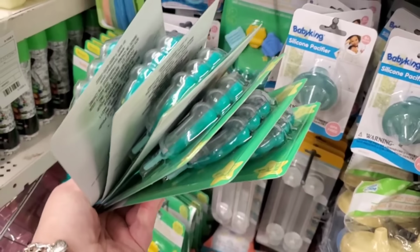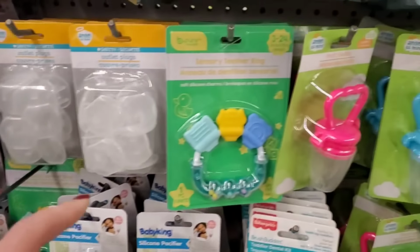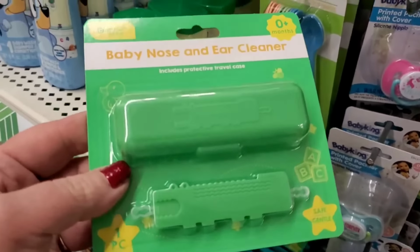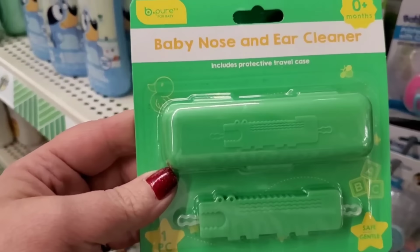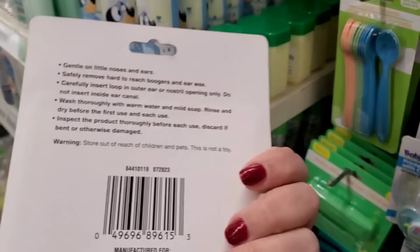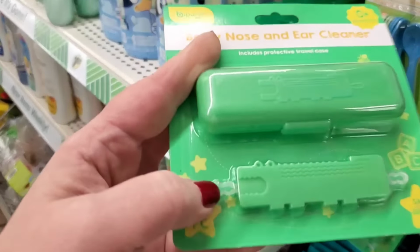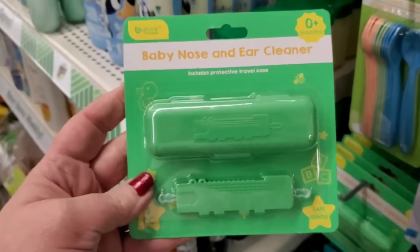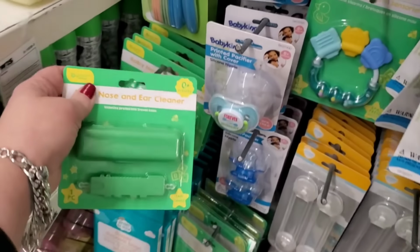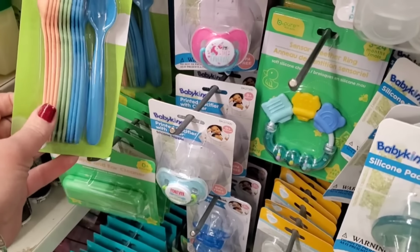A teether by a brand name, even at Walmart, something like this is like $7 to $10. They have lots of them. They are by Be Pure, but I'm really impressed. And then look at this. It is a baby nose and ear cleaner. Includes protective travel case. You put this inside of the ear. We could use this to groom our husbands too. Sometimes I have to remind my husband and my son to clean out their ears. I don't know if you guys have those issues, but I do.